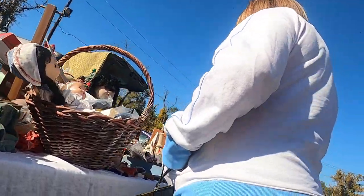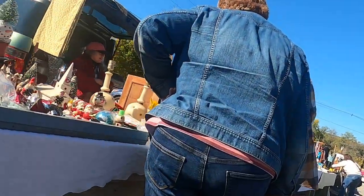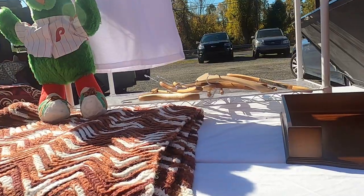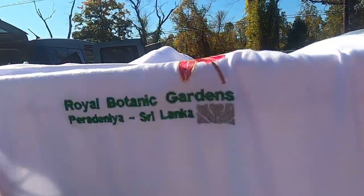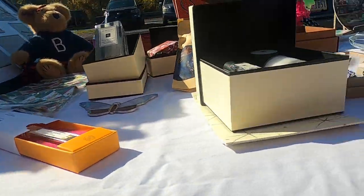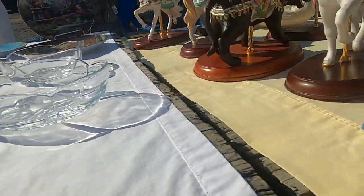Good luck today. You guys need some vintage Christmas. I like the elves, or whatever, the gnomes. Look at the Royal Botanic Gardens. It's from Sri Lanka. That's neat. Hello. We go to the Philadelphia Flower Show, so that kind of caught my eye.